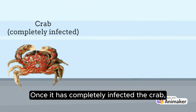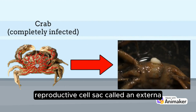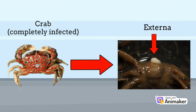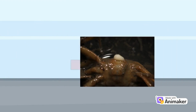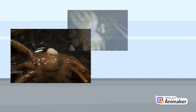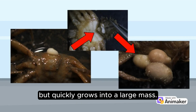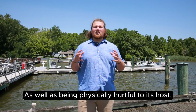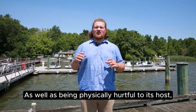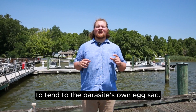Once it has completely infected the crab, the parasite begins growing a large reproductive cell sac called an externa underneath the crab's tail flap. The sac, attached to the internal parasite with a stalk, starts out as a small white lump, but quickly grows into a large mass. As well as being physically hurtful to its host, Loxo also convinces the crabs it has infected to tend to the parasite's own egg sac.